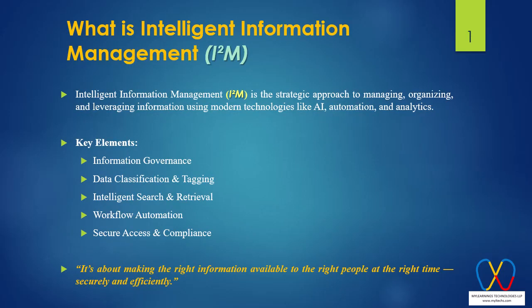Intelligent Information Management, I²M, is the strategic approach to managing, organizing, and leveraging information using modern technologies like AI, automation, and analytics. The key elements are information governance, which is a comprehensive framework that encompasses the policies and processes regarding an organization's use of information throughout its life cycle. It treats information as a valuable business asset, balancing its potential risks with its value to the organization.